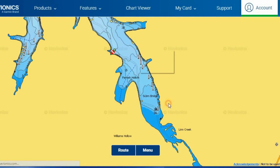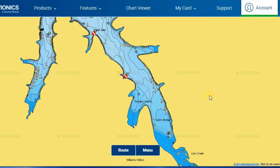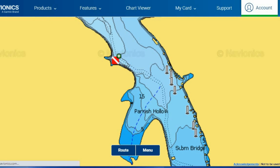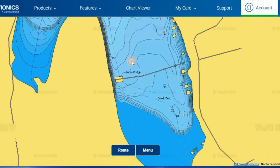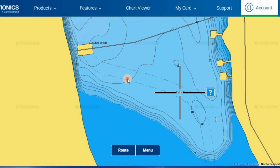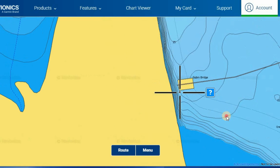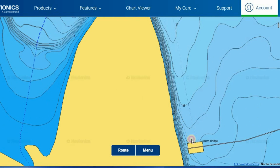Out here in the back, there's a big shallow flat, as you can see by the darker blue, and it starts to come back out, and the lighter blue is indicating a deeper channel. So I'll zoom in here so you guys can see this a little bit better. There's actually the old channel, the old creek bed right here, and an old bridge that comes up over here.